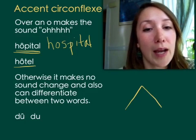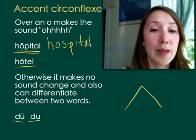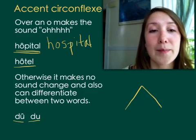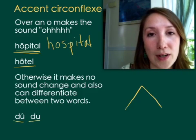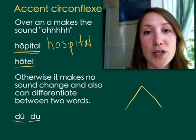So here below we have du and dû. They both sound the same, they're both spelled almost the same, but they mean different things. And so the French decided to add an accent mark to one of them to differentiate them from each other.